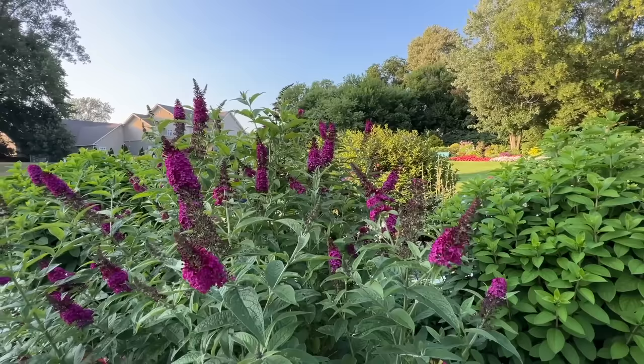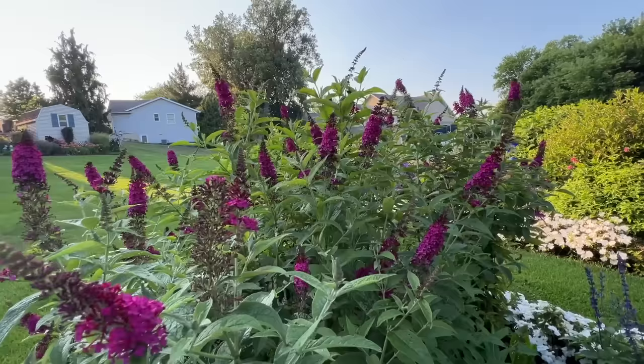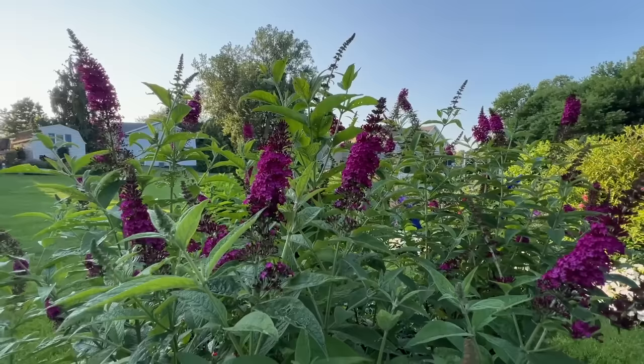But we had a fairly mild winter, even though we got some really good dumpings of snow. This year, this plant did come back off of the old growth and is looking really nice. I love the color of Miss Molly, and it's so fragrant here too as I'm walking past it.